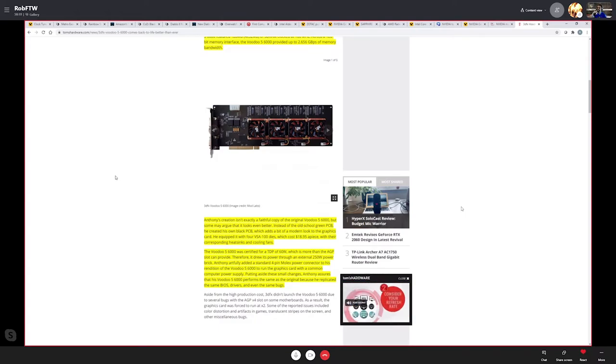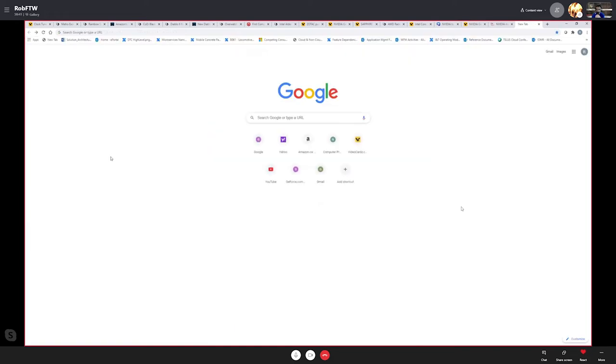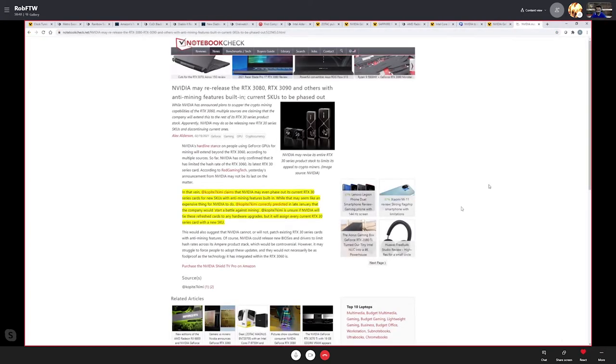The Voodoo 5 6000 was certified for a TDP of 60 watts, which is more than the AGP slot could provide. Therefore, it drew power from a 250 watt power brick, basically. My God. It was never released. 3dfx went belly up, and Nvidia bought out the resources. Wow. That was actually very cool to see.